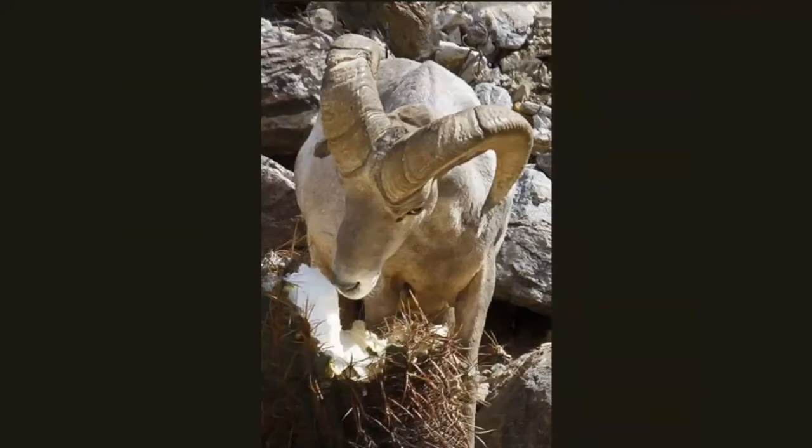They may successfully crush the top of a barrel cactus with their horns and be able to get into that pulpy material. It's like a gigantic potato. And a ram or a group of rams will, over a period of days, work a 3 or 4 foot tall barrel cactus right down to the ground. And all that will remain is a ring of cactus spines and a ring of sheep pellets.